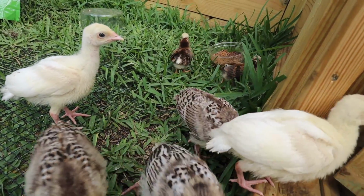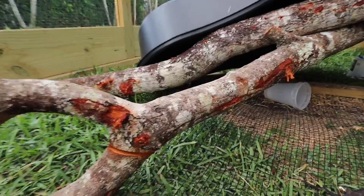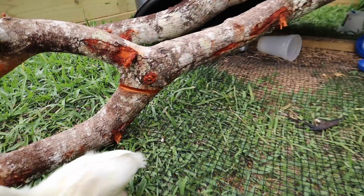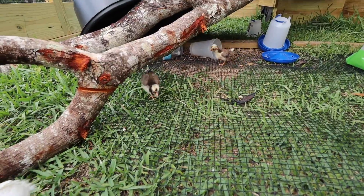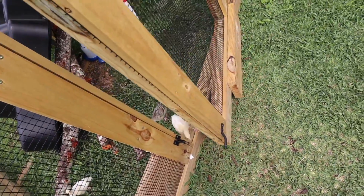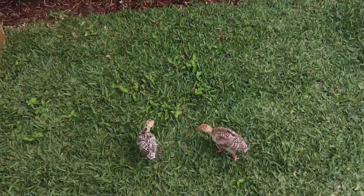We got two chickens. Our third chicken is just laying down right there. Here he comes. Come here, little guy. Come here. Hi. I don't know what you guys are thinking. Hey. What are you guys doing? I gotta go catch some turkeys.